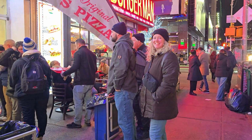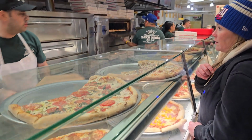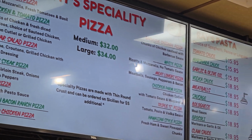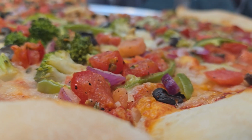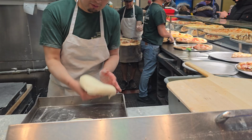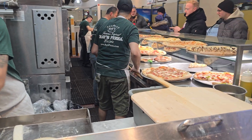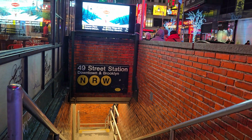At the corner of West 49th and 7th, we stopped into the original famous Ray's Pizzeria. Ray's has been serving New Yorkers authentic Italian food for over 50 years. It's a family-owned pizzeria and restaurant. They have 3 locations in Manhattan. They offer a variety of authentic Italian dishes, including pizza, pasta, salads, and more. After finishing some delicious pizza, we decided to keep our exploring going.